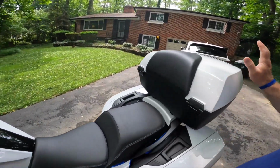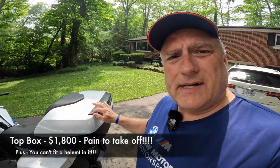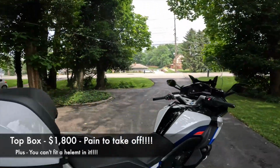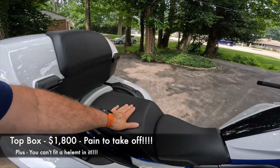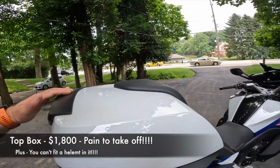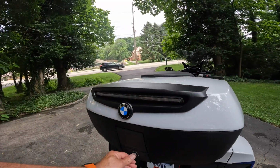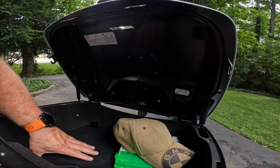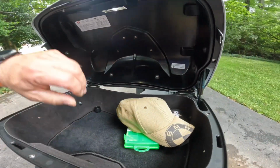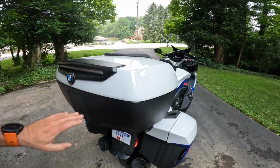Back here, this is extra. If you want this top box, it's about $1,800. That's with the lights and everything in it. It's a pain in the butt to get off. You've got to take the back seat off, you've got to take these bolts off, you've got to unplug this, then you've got to go in here. There's a twisty underneath. Matter of fact, let me sit here, so you can see you've got to do this down in here. So that's a pain in the butt.